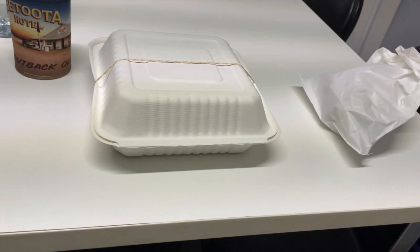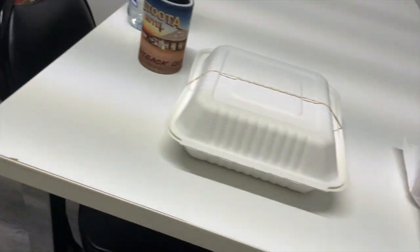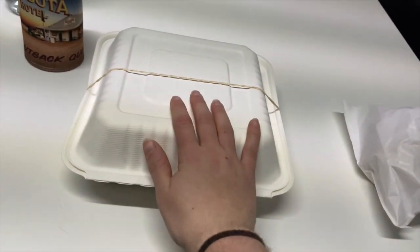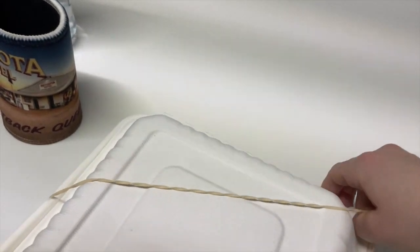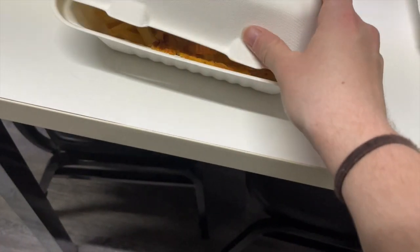Alright, so a bit of an interlude here. My dinner just arrived. I was in the middle of vlogging, then my mum walked in with my dinner, but they've gone back out to go and get something for them. But yeah, so here's my dinner. It is a chicken parmigiana. So let's have a look and see what it looks like. It's very large, the container.